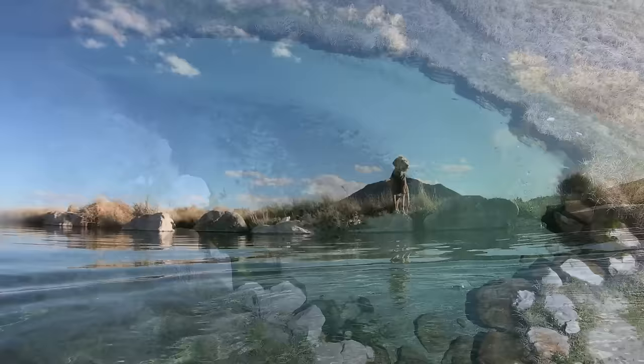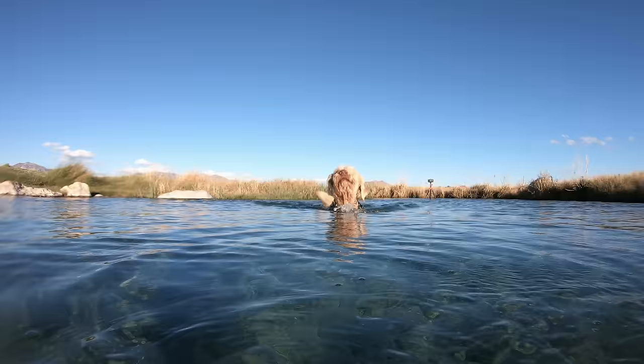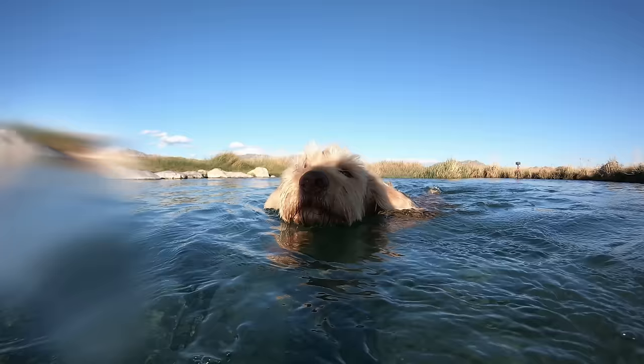You can get in. Come on. You can get in, Rudolph. Come here. Come on. Good boy. Come on. Good boy.